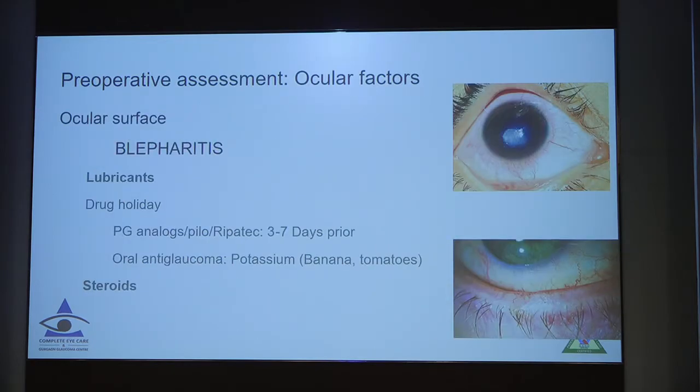Again, treating the ocular surface is very important because these patients are on long-term anti-glaucoma medication, which leads to a lot of ocular surface disorders, the dry eyes. So treat blepharitis, put the patient on copious lubricants, and if possible, give the patient a drug holiday from anti-glaucoma medication, especially if the patient is on PG analog, pilocarpine or Rhopressa, which we have started using recently. If possible, give a 3 to 7 day withdrawal from these drugs.